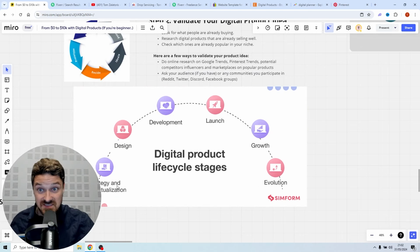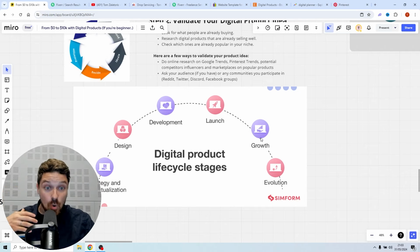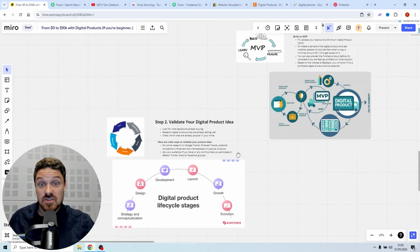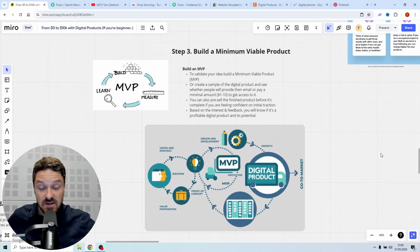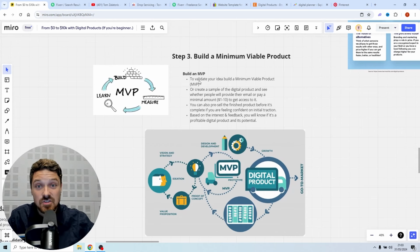Now, this is also very important. Strategy and conceptualization. So it's, again, creating something, then designing something. If you are into drop servicing, you can get a supplier to do it. Then you develop, launch, grow, and then evolution is when you actually change something. So sometimes you create a course and you want to refresh that course. You don't want to keep it exactly the same for years and years. Or you create a Notion template. You see it's done really well in January, but now the sales are kind of going down until the next January. You want to have 100 different templates until next January to actually make a lot of money when people are back to buy the same stuff.